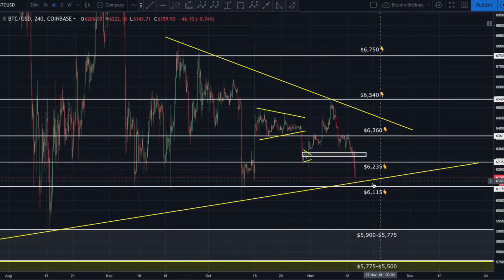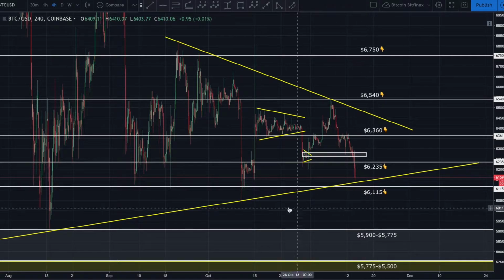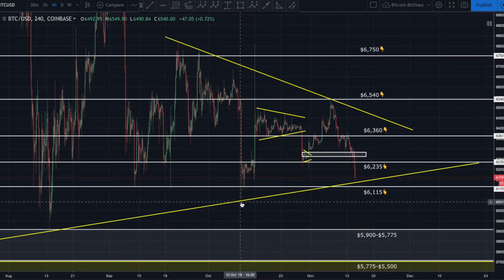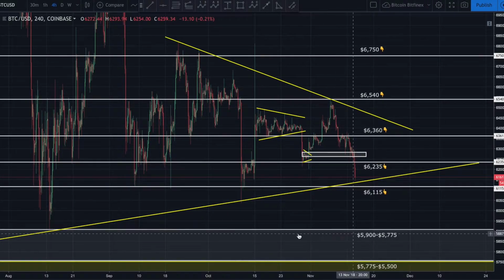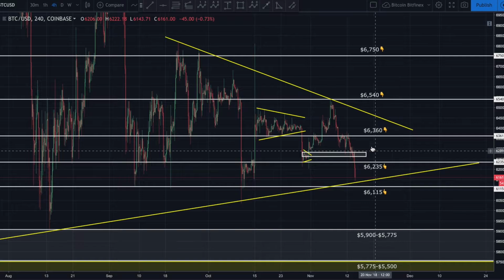We're saying that if 6,115 does break down, guys, and breaks below this prior low here at $6,040, at least on Coinbase, then more than likely we're coming back down and retesting possibly the 2018 low, certainly probably into this range down here between 5,900 and 5,775, in my opinion.